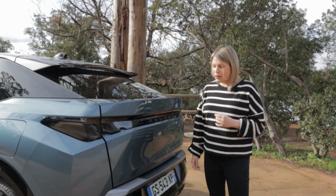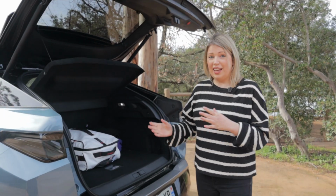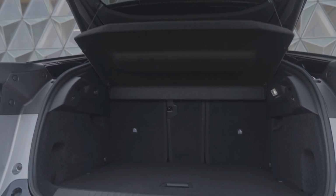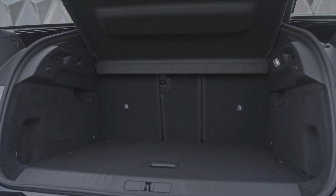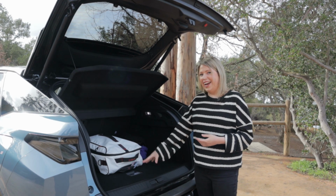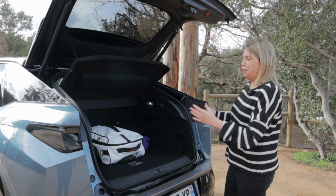Now when it comes to boot space, there's 520 litres. That's actually pretty much the same as the previous version, so there's not really a loss of space because of that sloping roofline. You've got a little bit of underfloor storage as well, and you can slot the charging cables in under there, so you've got this nice clean wide space.